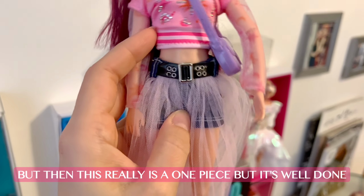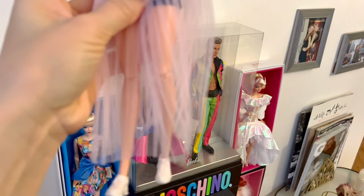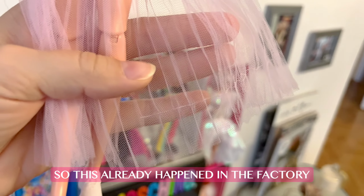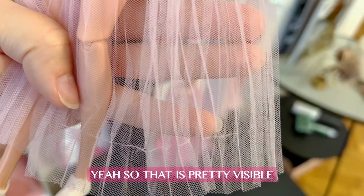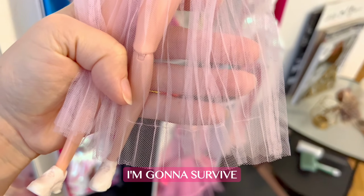But then this really is a one piece, but it's well done, except for this, of course, delicate materials. So this already happened in the factory. Can you see the defect? Yeah. So that is pretty visible and I'm a little bit bummed about it, but yeah, I'm gonna survive.